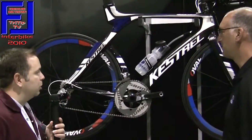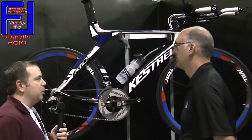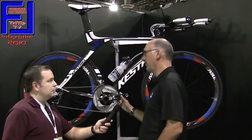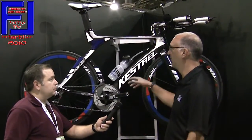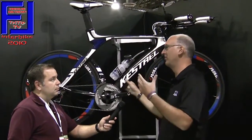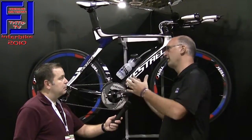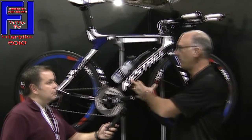Now, for the consumer, what is the benefit to riding the Kestrel? What are they going to get out of this bike, comfort-wise and stiffness-wise? Well, my background really is in fit. I spent a lot of time designing bikes to fit people, so our goal was to make a bike that was extremely comfortable. The Airfoil, the reason why that bike has been so successful is not only is it aerodynamic, but it's incredibly comfortable. My background in the triathlon world is I realized a triathlete has to get off the bike and they've got to run, so the comfort has to come from the bike.